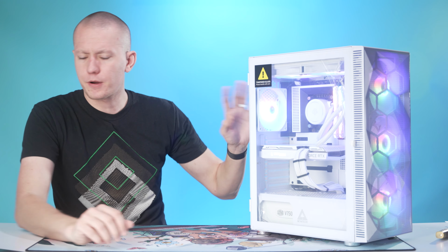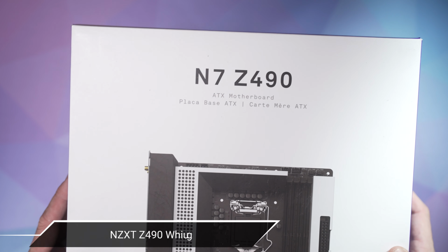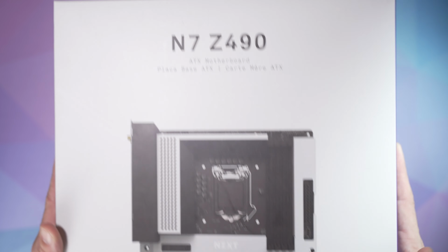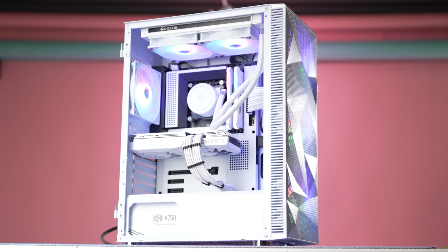So I'm going to tell you about the parts, I'm going to tell you about the performance and kind of what you would need in order to replicate this build on your own if you decided to do it at this moment. For the most part, I actually purchased all of the components that are going into this system with the exception of the NZXT Z490 motherboard that's in there. The N7 was courteously provided by NZXT, but serves as a great white foundation for the build overall, with very few black components sticking out.